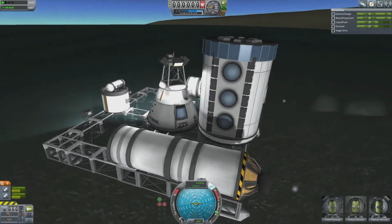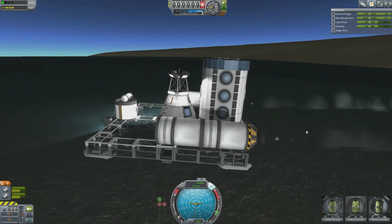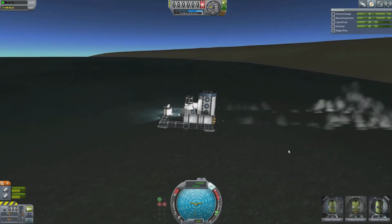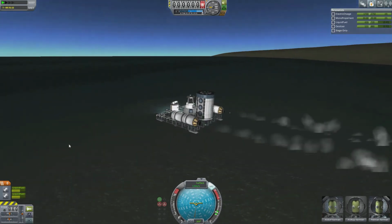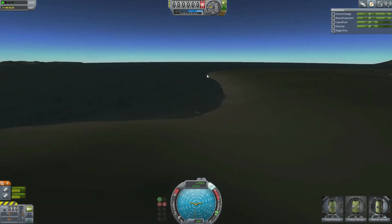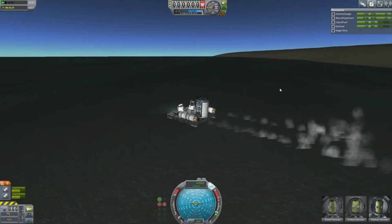Bring our speed up to... I want, ideally, to be at least a meter per second. There we are, 1 meter per second. That'll do. And we're going to have to wait until we get out there a bit. It might have been a good idea to start further out on this peak over here and then go out towards the water. But we will use a significant amount of fuel and get out there.